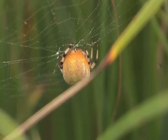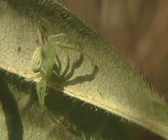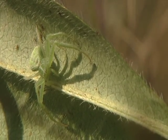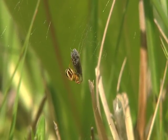Among all others, spiders have developed the most diverse hunting skills. Within the different elements of landscape, you can find spiders different in size, appearance, eating habits, or way of hunting for victims.